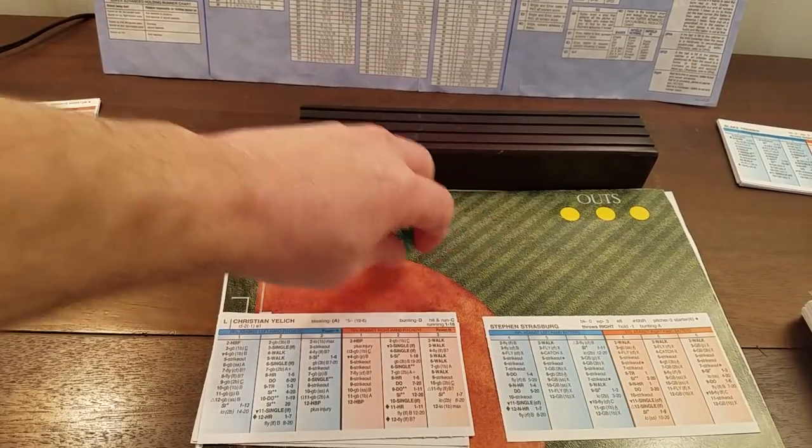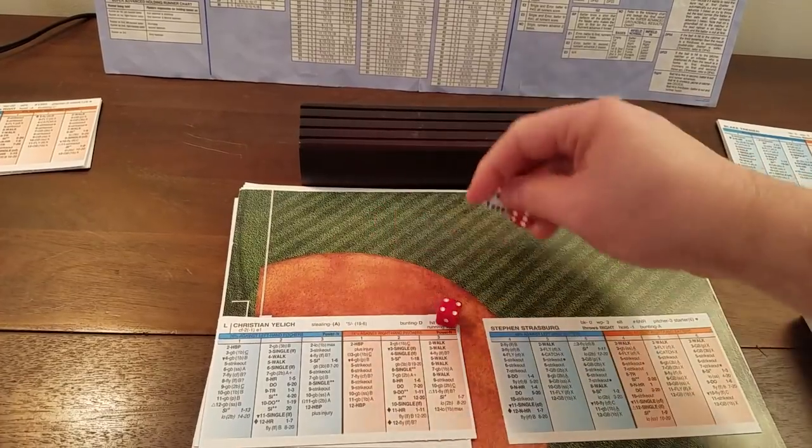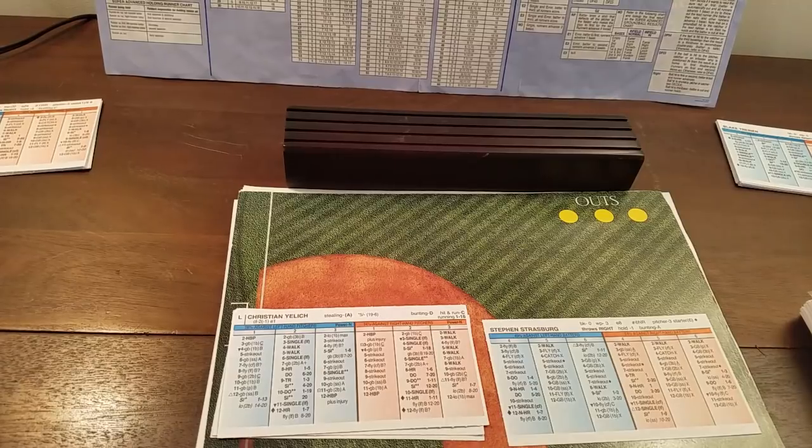Nothing for the D20. Yelich, a 2-9. And that's another single, potentially, or a double. 1 to 11 would be a double. And Strasburg's not happy because nothing is coming off of his card. So a 1 to 11 is a double. And that's exactly what it is. It's a double, but there's 2 stars. So Realmuto has to stop at third.